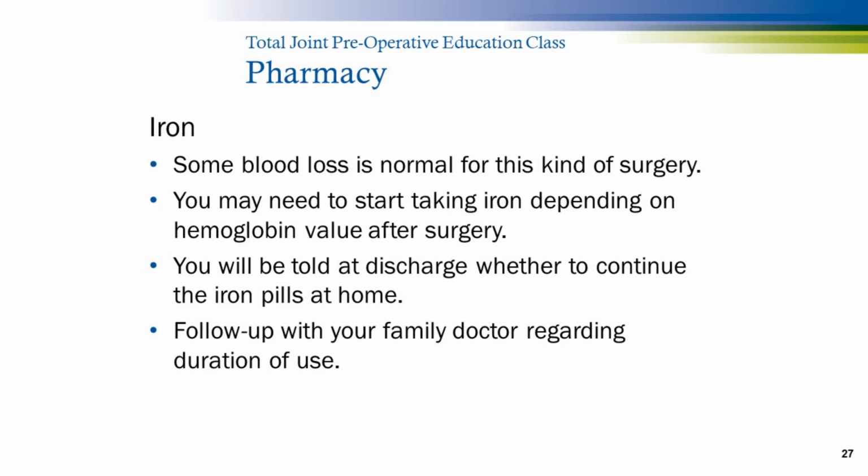During surgery, some blood loss is expected. Hemoglobin is a lab test that is done to measure the amount of red blood cells in the body. If your hemoglobin drops below a certain point, you will be started on an iron supplement after surgery. Your pharmacist will let you know if you need to continue the iron supplements when you go home.